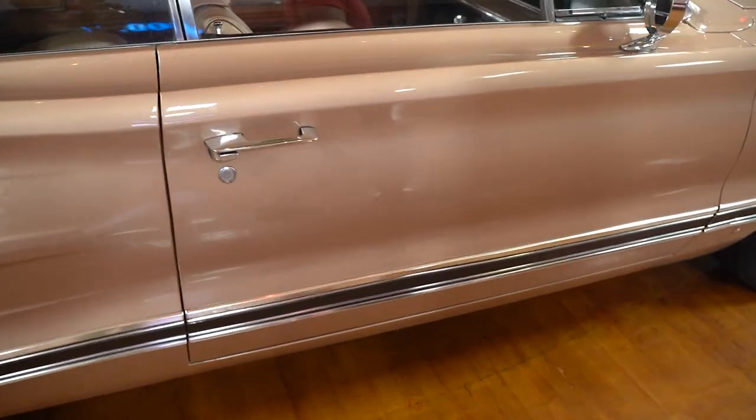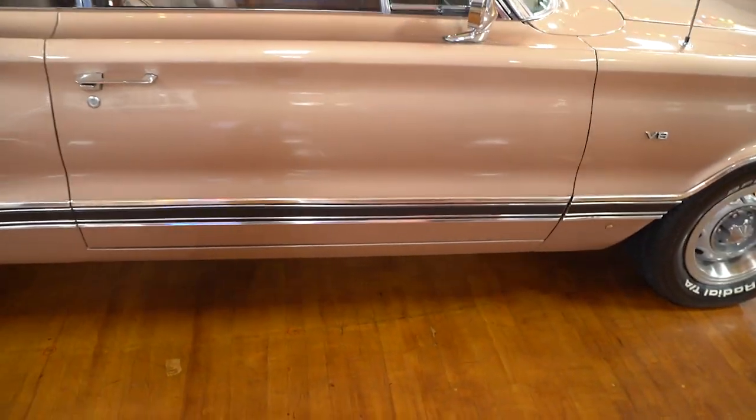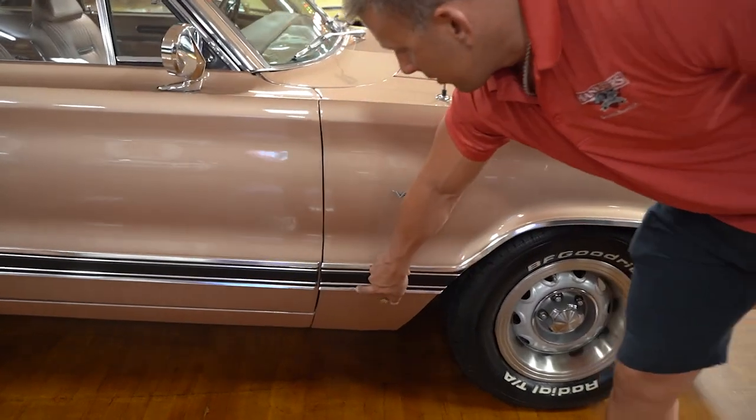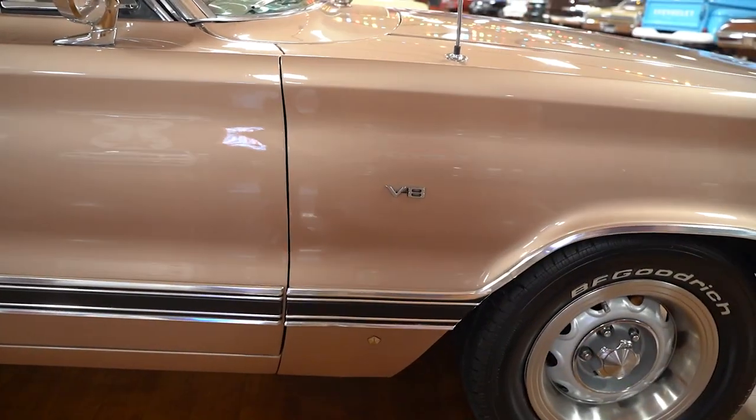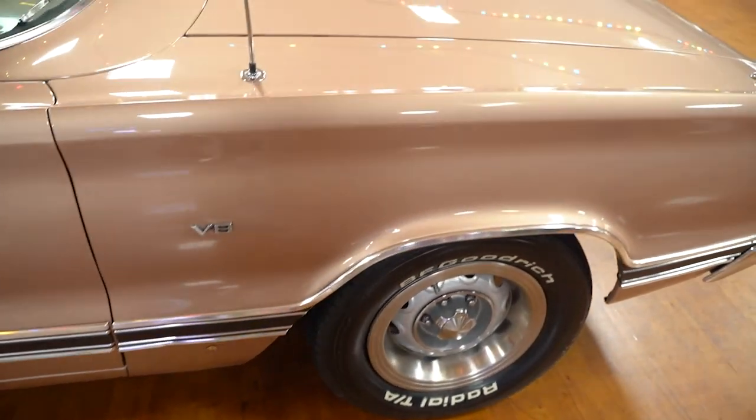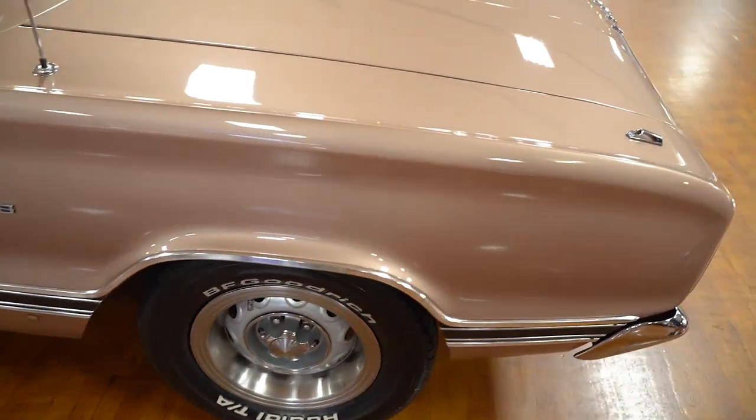Large doors to shut, and they both open and close with ease, so that's nice. Another little ding there. Looks like somebody got a little ding on the molding there. But paint on the car, I would say 8.5 out of 10.